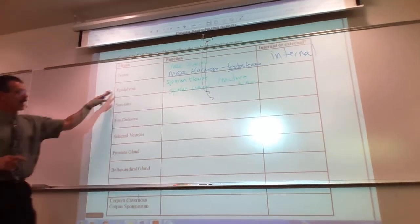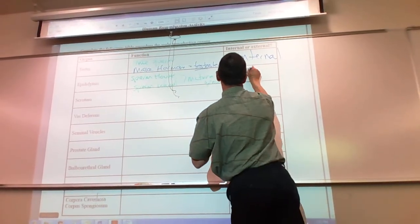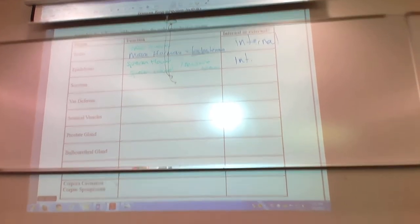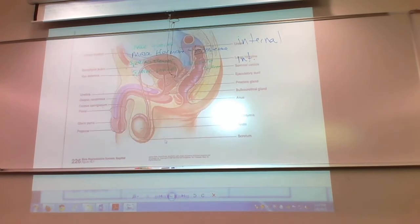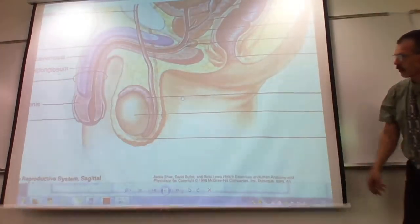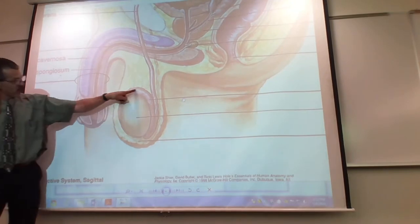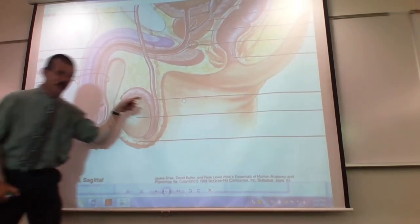Is my epididymis inside or outside? I'm going to say it's internal. If you look at the picture of my epididymis one more time, where's my epididymis? There it is. This is my testis, this big, round thing. That little slug on the golf ball, the Roman helmet they call it, that's the epididymis.